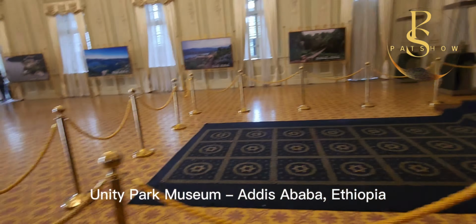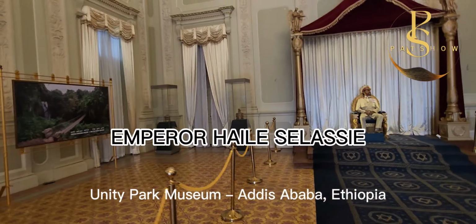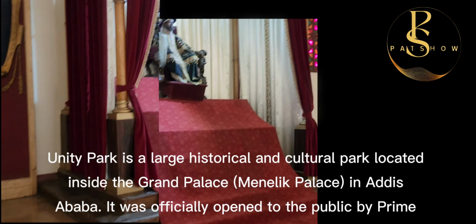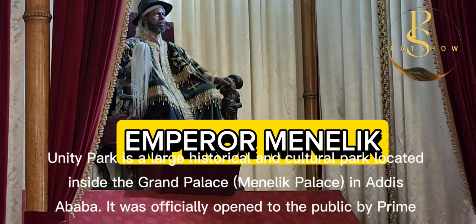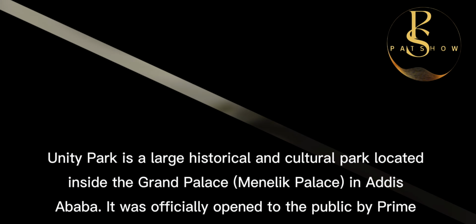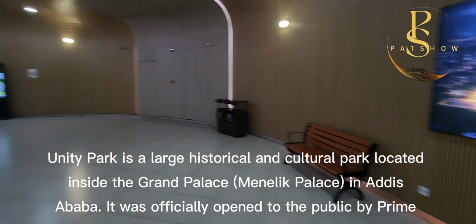Unity Park Museum, Addis Ababa, Ethiopia. Unity Park is a large historical and cultural park located inside the Grand Palace, Menelik Palace in Addis Ababa. It was officially opened to the public by Prime Minister Abiy Ahmed in October 2019.